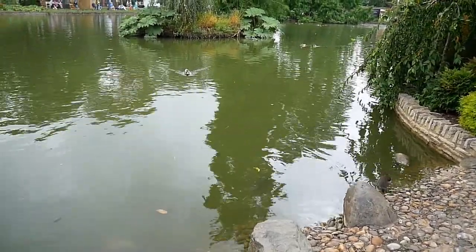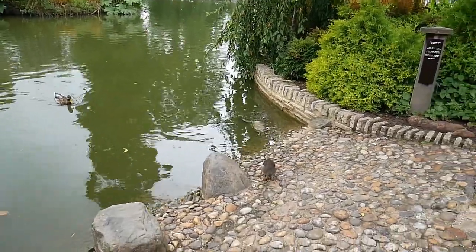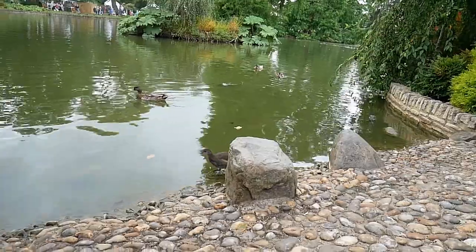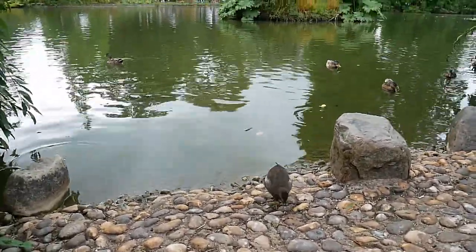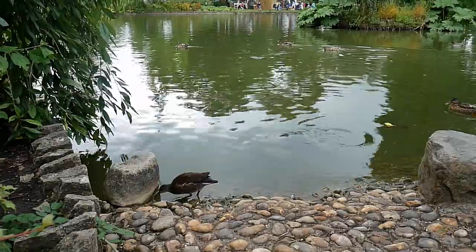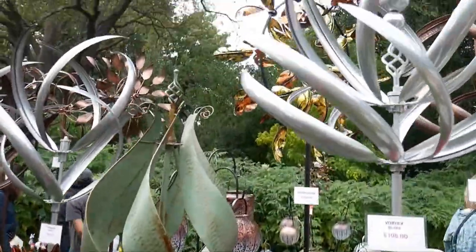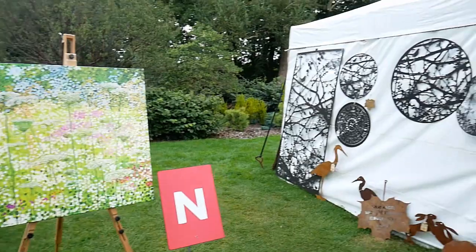No, I hadn't seen the fish until you pointed them out. Yeah. There's a white one in there as well. Hello, baby. It's a young one, so you can see by the colour and the fluff. Hey, baby. Hey, darling. You might want to be careful because there's an awful lot of duckies just came over.